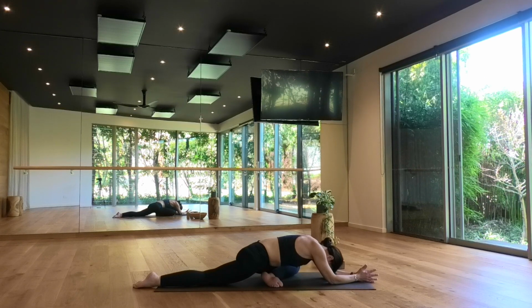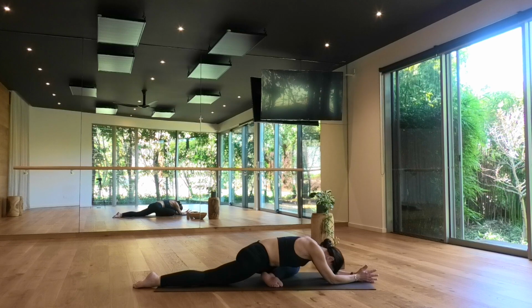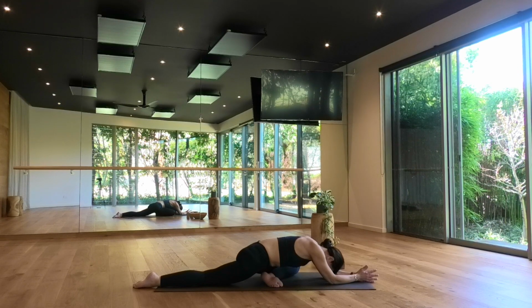And just go through that ritual of checking in from your head all the way down to your toes, making sure you're not unnecessarily recruiting your jaw or your shoulders for this shape.